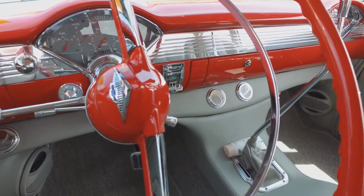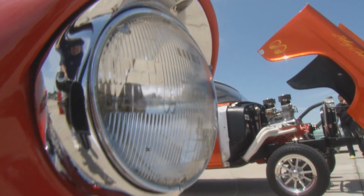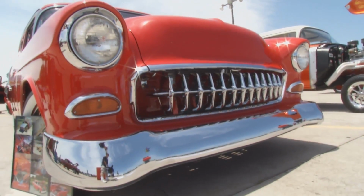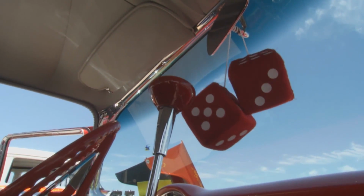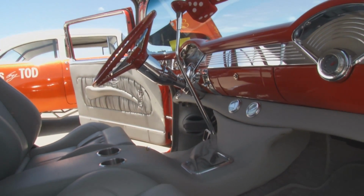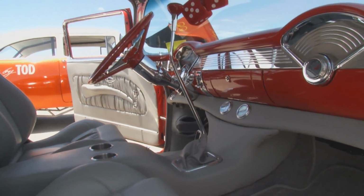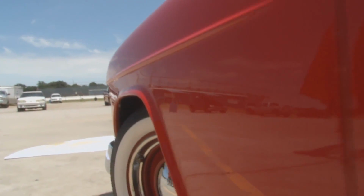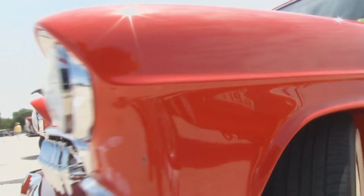This car only had 3,700 miles on it when I bought it. It was a drag car. A body shop bought it brand new, made a drag car out of it, tow barred it, and drag raced all over Texas. I got it with 3,700 miles. It idles good, gets about 18 to 20 miles a gallon depending on my foot. And it's great. It's very, very streetable.